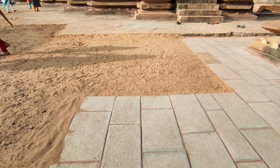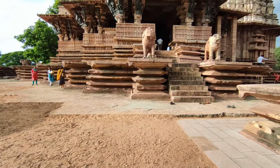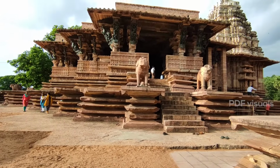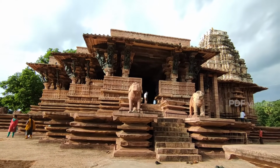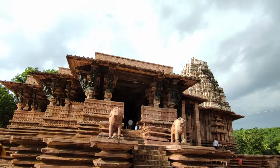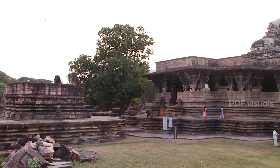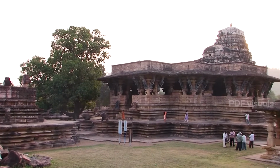The king, on seeing the temple, was so impressed by the work that instead of naming the temple by the presiding deity Rudreshwara Swami, he named it after Ramappa. Until today, it is called by that name, the Ramappa Temple. Perhaps this is the only temple in the history of Indian temples which is named after the sculptor himself.